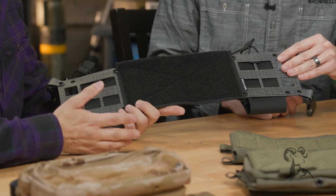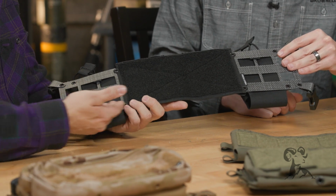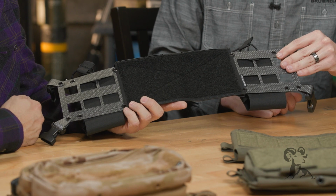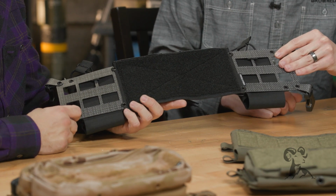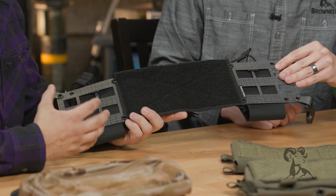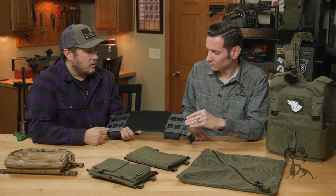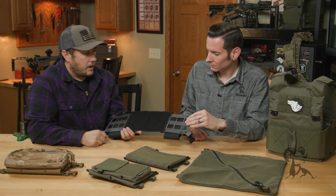This comes in a bunch of different weights and styles. We are actually spearheading some initiatives with this. As you can see, this is gray. It doesn't really work well with the black, and that's something we're aware of. But we have been pushing for the development of a black Tegris material, and that is coming towards the end of development right now, which we're super excited to bring to market.